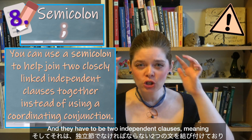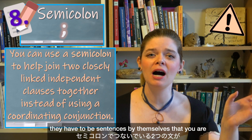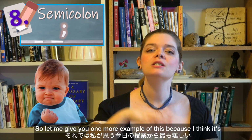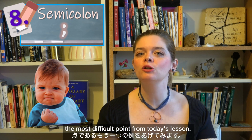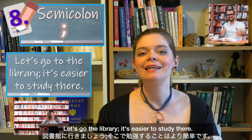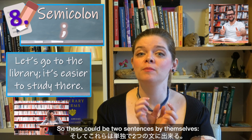And they have to be 2 independent clauses, meaning they have to be sentences by themselves that you are joining together with the semicolon. So let me give you one more example of this because I think it's the most difficult point from today's lesson. Let's go to the library. It's easier to study there. So these could be 2 sentences by themselves.